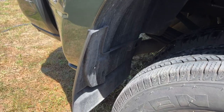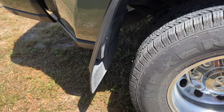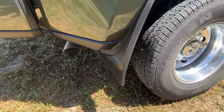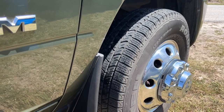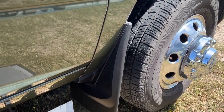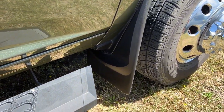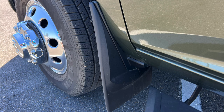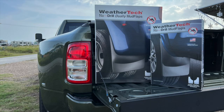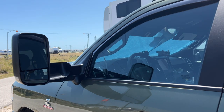Next would be these mud flaps. Depending on what state you're registered in, these might actually be required by law. Texas, for example. These are WeatherTechs, and some of the best aftermarket stuff I have ever installed. I mean, honestly, you could call these things factory. They are such a good fit.